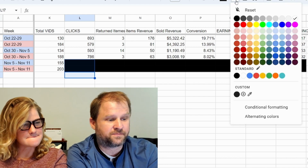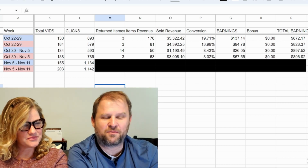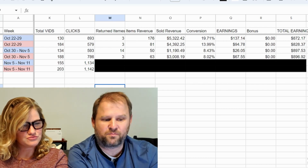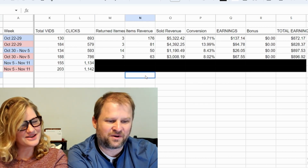Okay, so clicks per week. Let's look at that compared to last week. Look at that. Wow. Isn't that cool? So we almost doubled the clicks from the previous weeks. I mean, we had some pretty high weeks, but both of us are pretty neck and neck on clicks, even with your 200 videos and my 155. Oh, yeah, huh? We're pretty neck and neck.